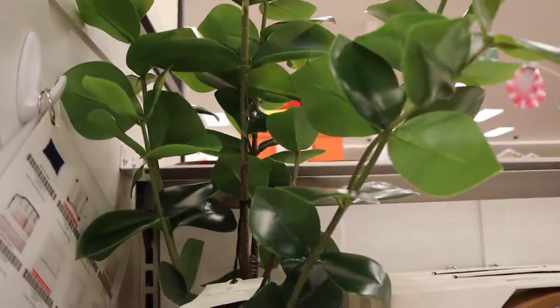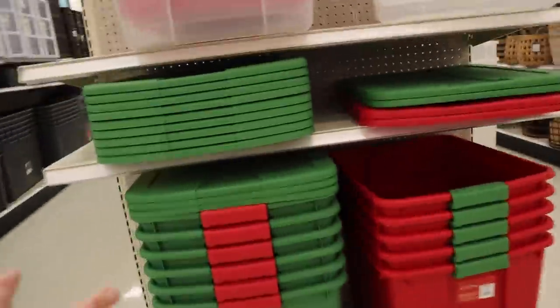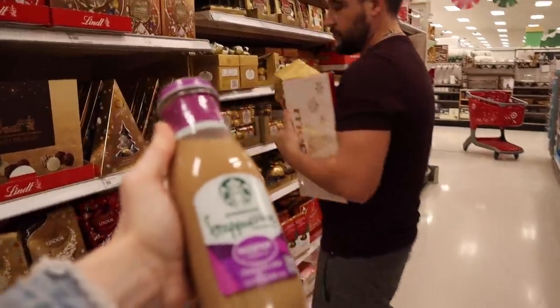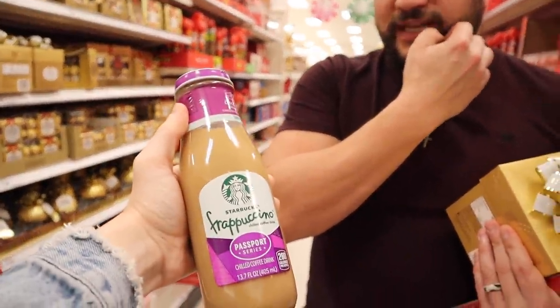No? Babe, a plant. Jayla would love a plant. No. I found it. A bin. Jayla would love a bin. No, that's lame. I found this purple themed Starbucks cappuccino. Does that count as purple? I would think that counts. Okay, I think so too. Yeah, I think that counts.